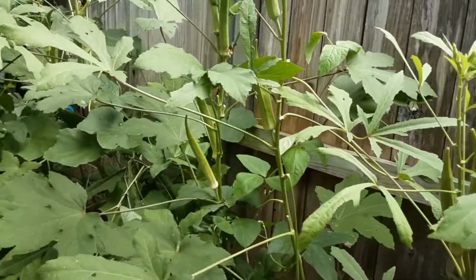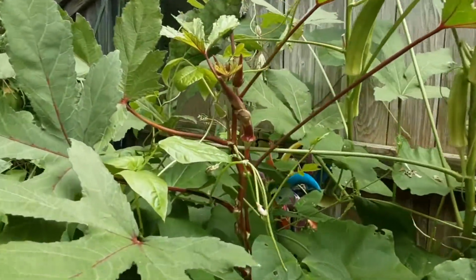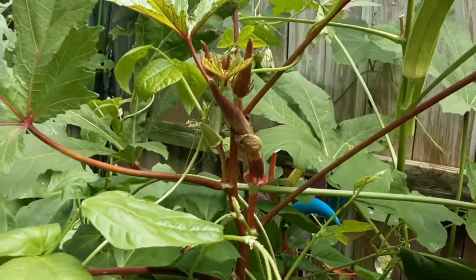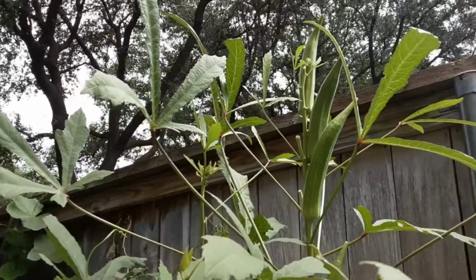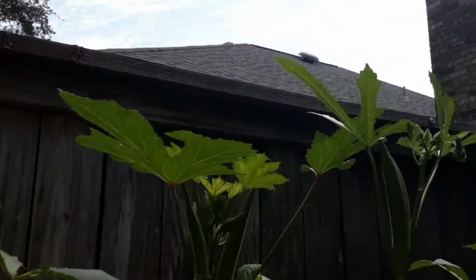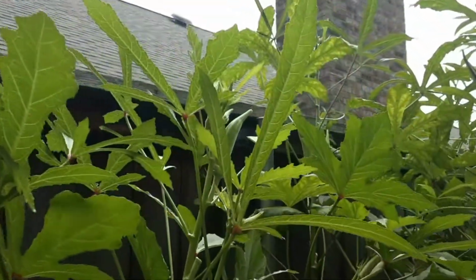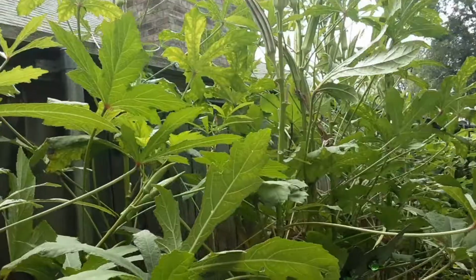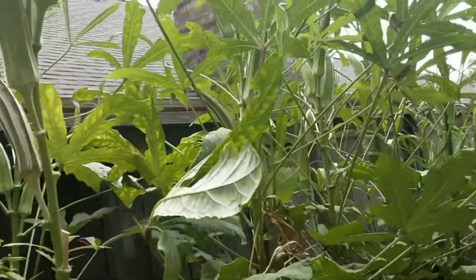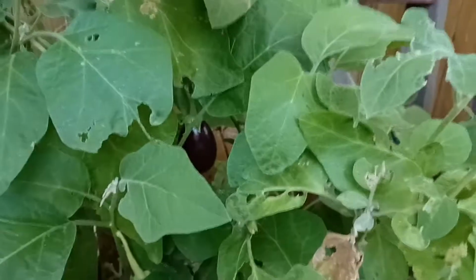Okra is one plant that grows without any care. You don't need any fertilizer, not much of anything. It keeps on growing. That's the red burgundy okra. We had a couple of plants. We didn't get a whole lot of harvest from them, but we also started them late, so we were not expecting much. I was happy to see the few pods that I got. I have not fertilized the plants in the last 6 weeks or so. We still have a pretty good yield.